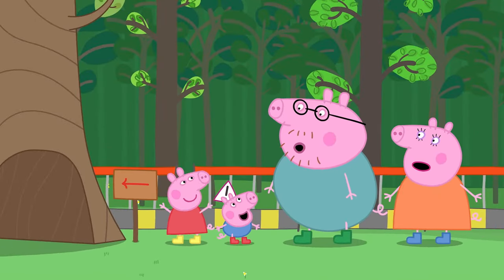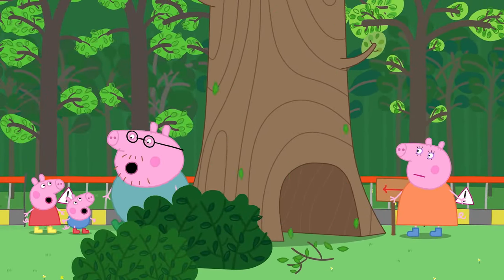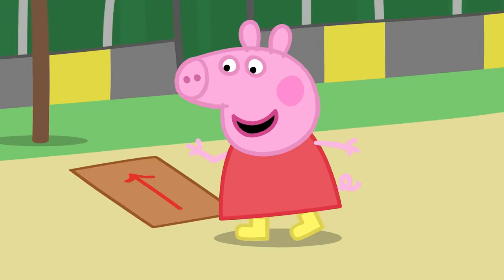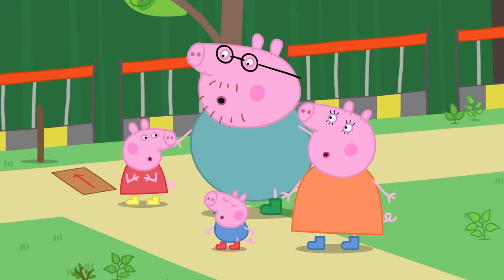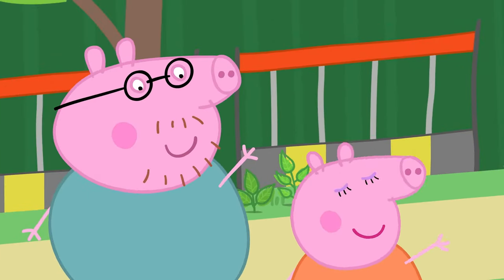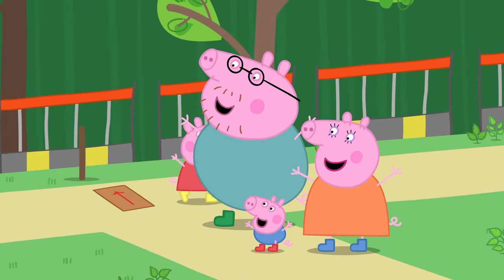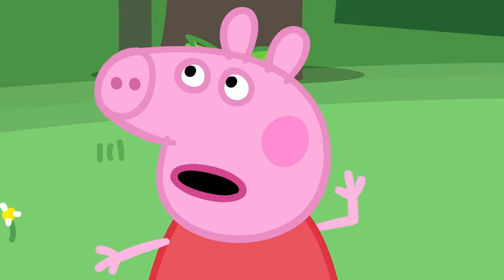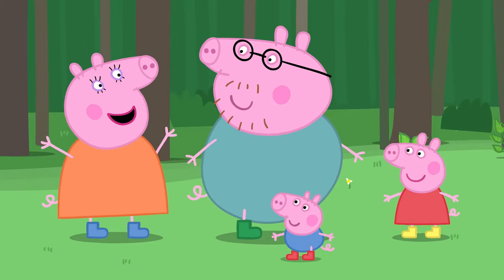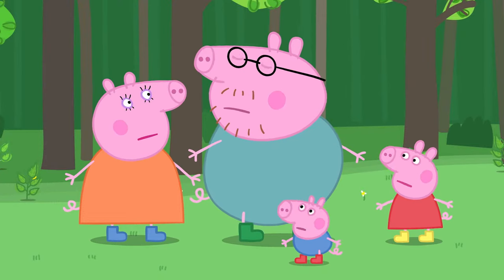And another. But the next sign has fallen down. Wakey, wakey, Mr. Sign. Nobody knows which way to go. Do we go left or right? The right way sounds right. Hooray! Are we lost? We're not lost. We just don't know where we are. When you don't know where you are, you're probably lost.